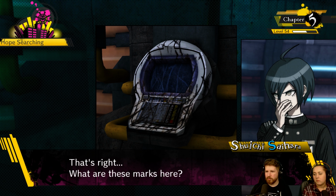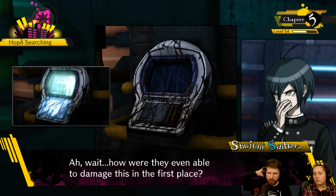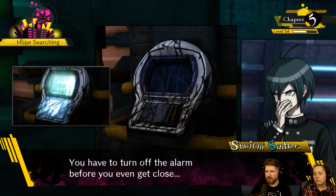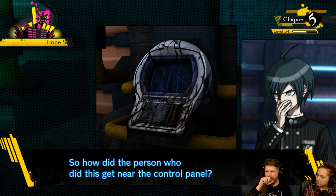That's true. That's right. What are these marks here? It looks as if it's been struck by something sharp. What could these be? Wait, how are they even able to damage this in the first place? Getting near the control panel should cause the alarm to go off. You have to turn off the alarm before you even get close. So how did the person who did this get near the control panel?